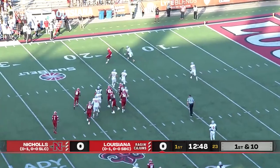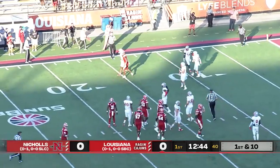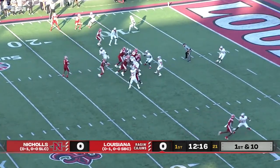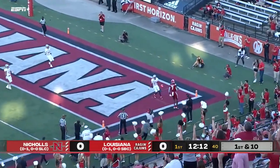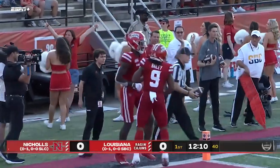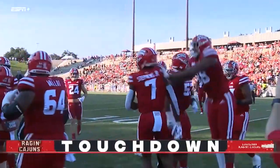Still with the hurry up, quick throw out, goes back to Jefferson again. He's inside the 15, down to about the 14-yard line. In and allows Nicholls to make any changes they would like. Lewis is going to loft it into the end zone and looking for and finding John Stevens Jr., the transfer from TCU. And the Cajuns are on the board quickly.